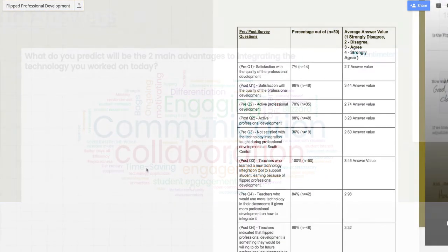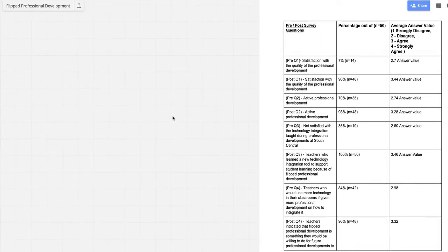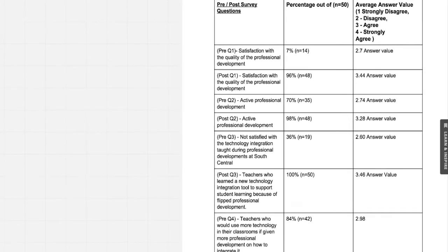My appendix in my paper was written out this way, and I thought this was the easiest way to do it. It's all written out in my paper, but I thought it would be nice to have a chart to see the comparisons of the answer values, and so I kind of want to go through this.